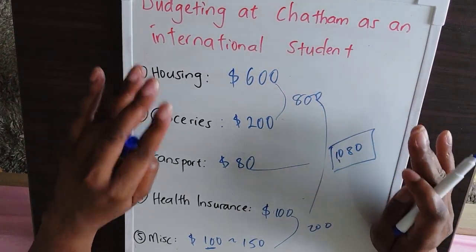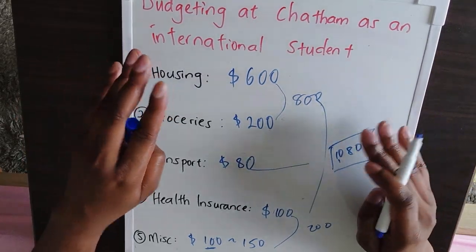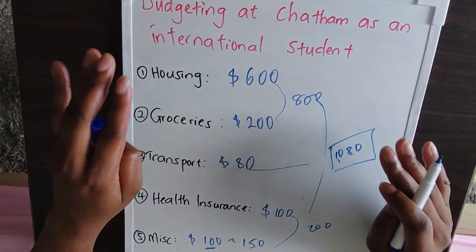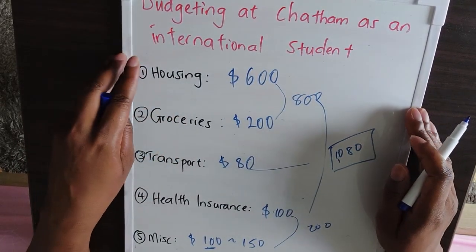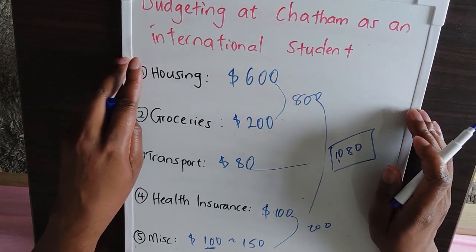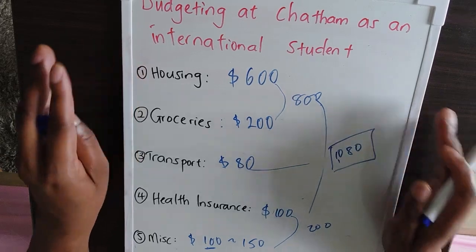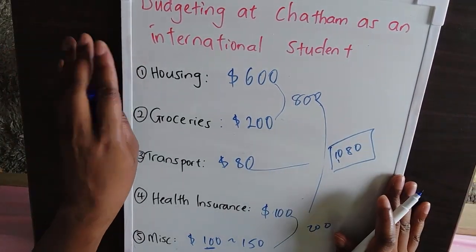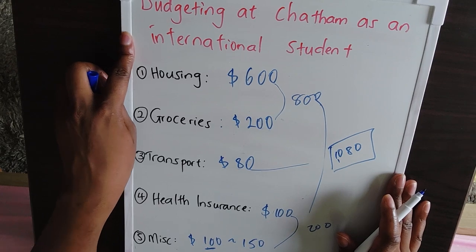What you should do is get a monthly budgeting tracker to make sure that you stay within the budget and to make sure that you're able to see where your money is going. Because if you do not track it, you are not going to know how you're spending it. And by the end of the year, you realize that you have spent so much on things that you did not budget for. So make sure you budget well as an international student living at Chatham University in the USA.